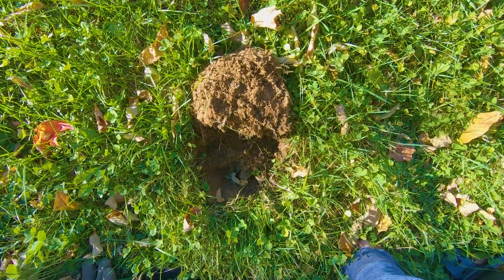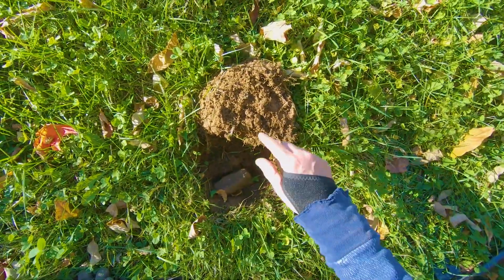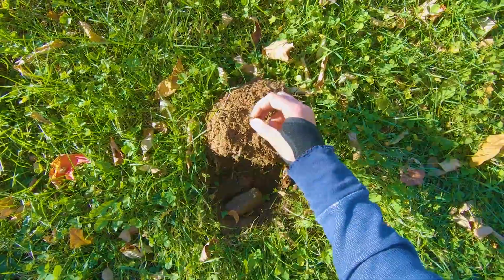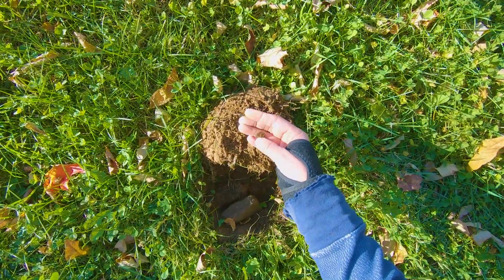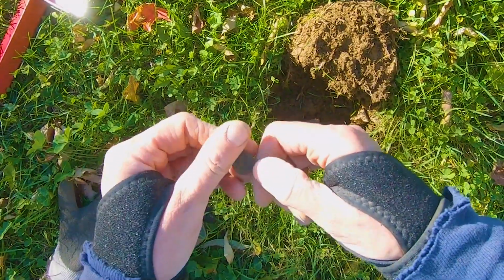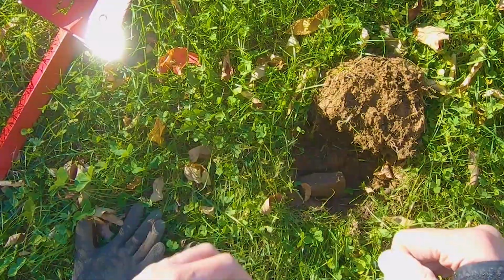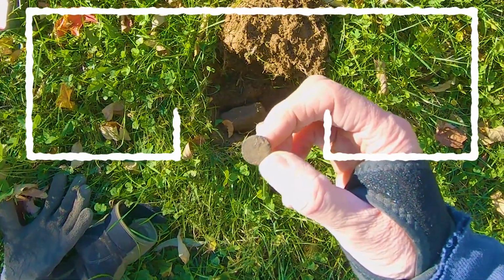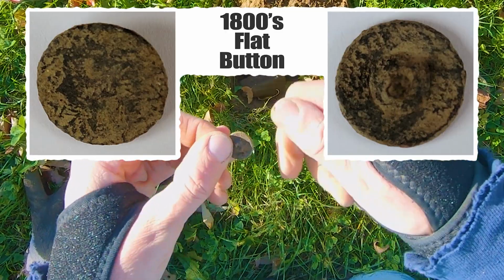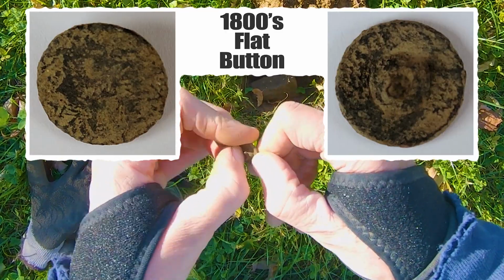I just had a straight 15, which, you know, is nothing to write home about. And then I just flipped the plug, and this is what was in here, which looks like a little button. So I figured I'd turn the camera on. It's just a little flat button, but still, oh, I think it has stuff on it. Maybe, or maybe it's just worn. Well, it might have had stuff on it at one time. I don't know. Lost its shank. I feel like it's got some age to it.